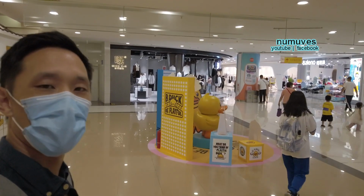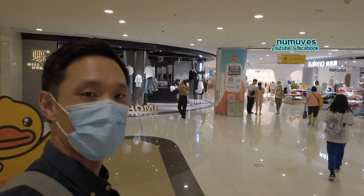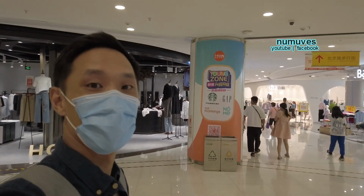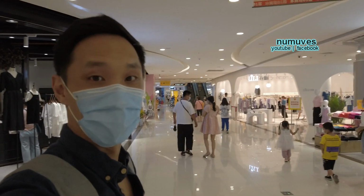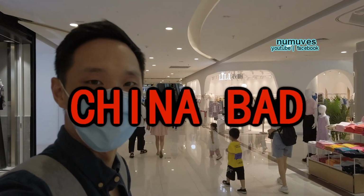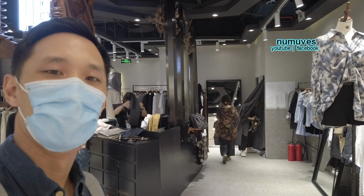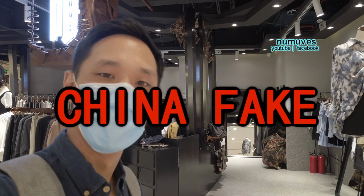Right now, I'm in a Chinese mall, and it almost looks like an American or Canadian mall, right? But it's not, because it's Chinese. That means everything here is actually fake and not like your mall. Even though it might look nicer than your mall back at home, it's not, because it's Chinese. Over here, you can see people trying on clothes, and they look pretty fashionable and cool. But they're not. Because this is a Chinese mall.